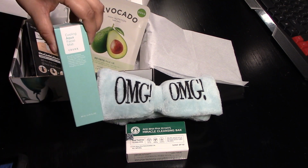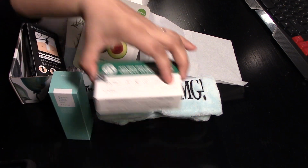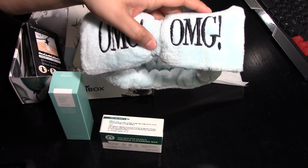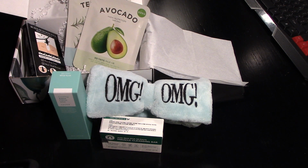So this is the Coase Aqua Facial Mist. This is the Sunbeamy AHA BHA PHA 30 Days Miracle Cleansing Exfoliator Bar. Double Dare OMG Hair Band by Sky Blue. And then the other stuff would have been the same as the Bomi Bag.